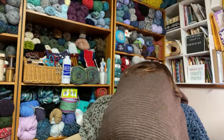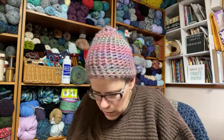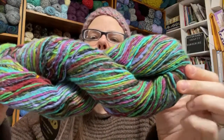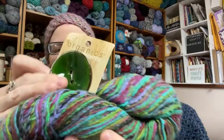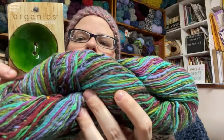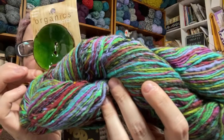Here's my Noro yarn. Hold on a second, guys. I haven't put away my yarn yet. So what do you guys think about this match? Hi, Iris. How are you? So this is the Noro yarn that I got at Webb's this past week. And then I was thinking of putting this button with it. What do you guys think? Or is it too green? What do you guys think about this button with the Noro? Oh, maybe it's too green.